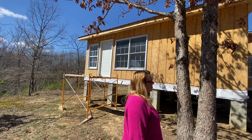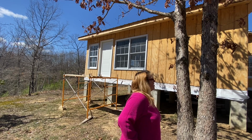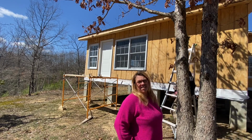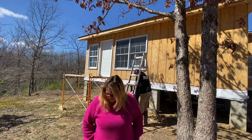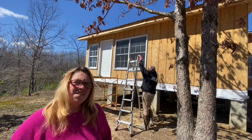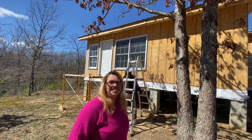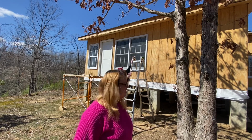Because tomorrow's gonna be nice. Tomorrow's 63 during the day. But tomorrow afternoon, tomorrow night, it's gonna snow. A lot. One to a hundred inches. So, yep, that's what the plan is.